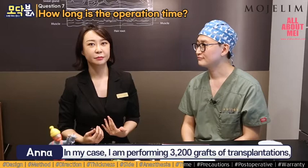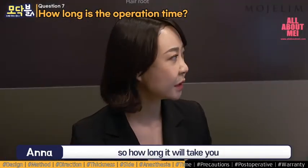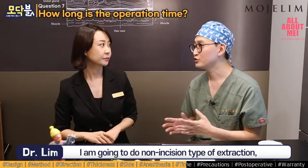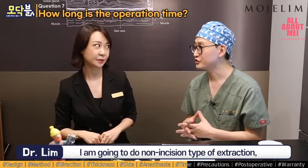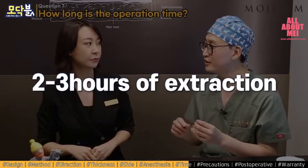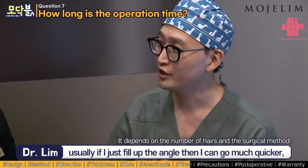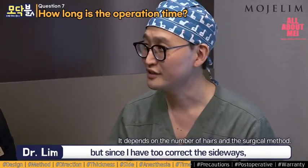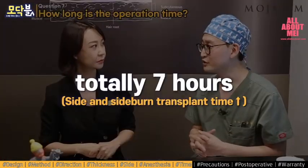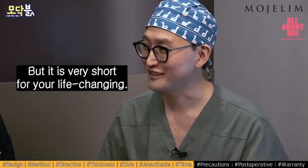And the seventh question should be how long will it take for my surgery? In my case, I performed 3,200 grafts of transplantation. So how long will it take for each of harvesting and transplantation? For this surgery, I'm going to do non-incision type extraction. So it's going to take about 2 to 3 hours of extraction. Also, for the implant, usually if I just fill up the angle, I can go much quicker, but since I have to correct the sideways, I'm expecting about 3 to 4 hours. Wow, so totally about 7 hours we're expecting. That's quite long, but it's very short for your life-changing result.